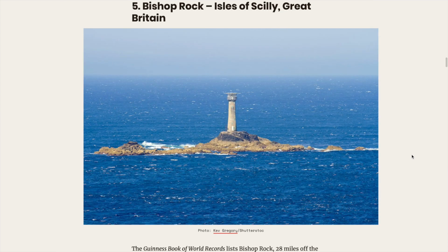Bishop Rock is another one. The Guinness Book of World Records names this as the smallest island in the world with a building on top of it. This lighthouse was built back in 1847. I wouldn't really consider this one a home, but I guess you could sleep here for a night if you felt like it.